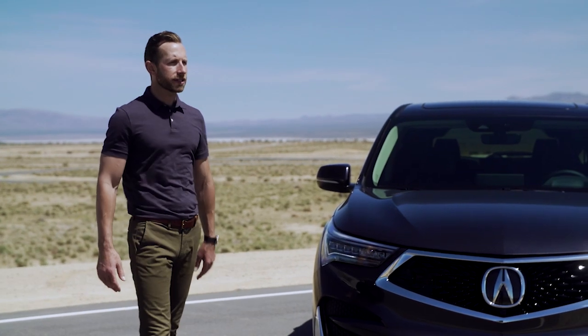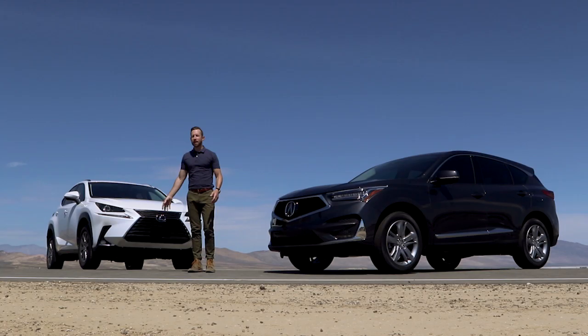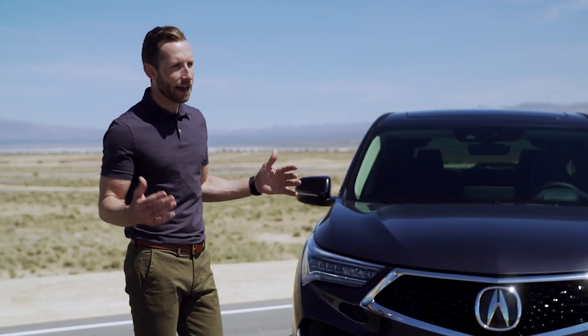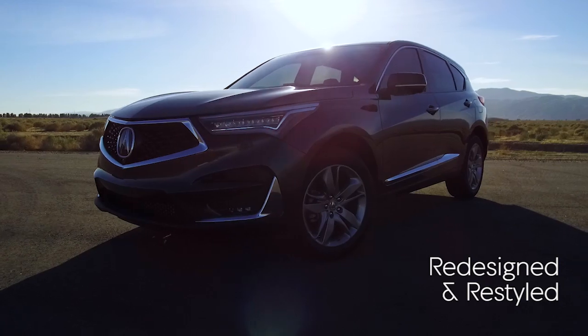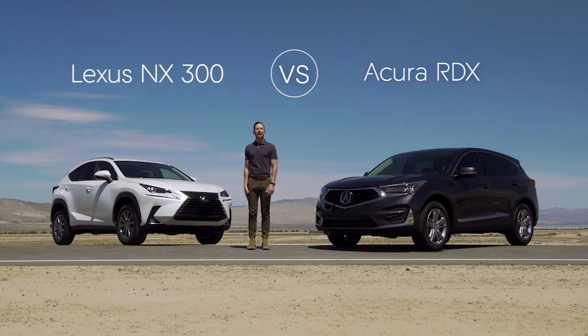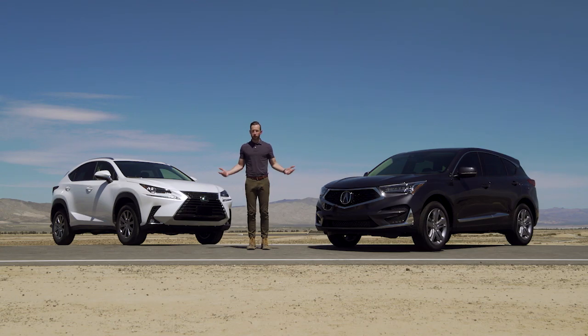I'm a creature of habit, so when I want to test drive an Acura versus another car, I come to the desert. Actually, this is Acura's proving ground, so it makes sense. Today, I'm driving the completely redesigned Acura RDX before it even goes on the market. We're going to be comparing it against this, the Lexus NX 300, to figure out which one of these you should be shopping for. Ready? Let's go.